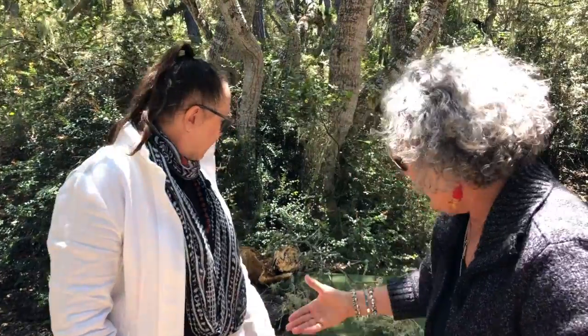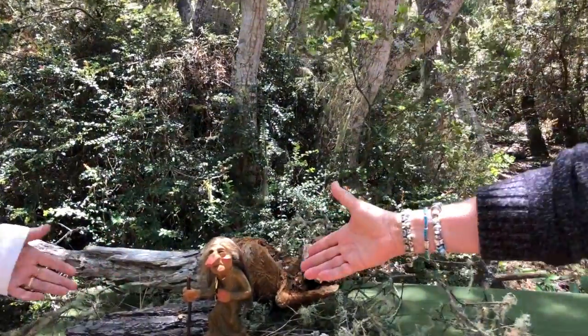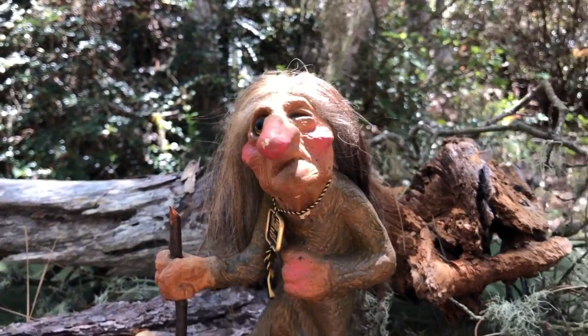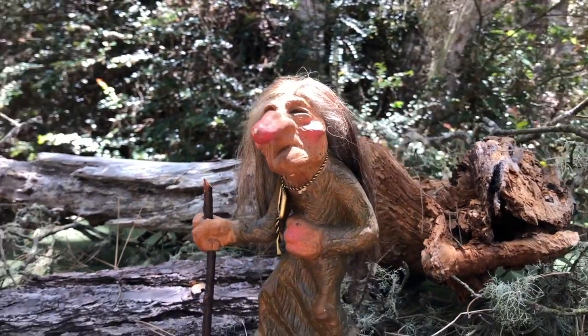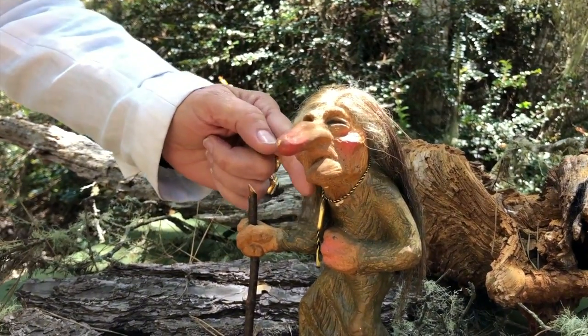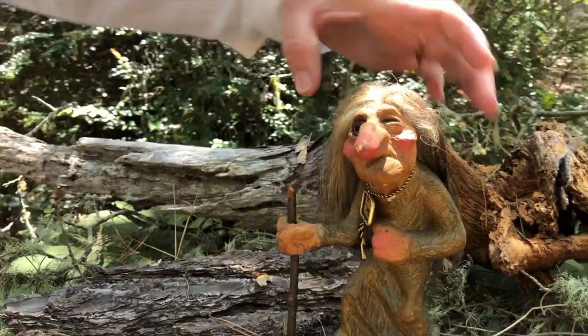So this is what you're going to be showing us? The first trolls I'm going to be showing you are, here we have our example. Let's get a close-up. This is a knife-formed troll. This troll comes from Norway. They've been making them over here. Yes, they've been making trolls since the 1960s.